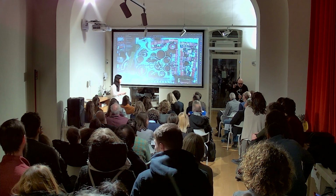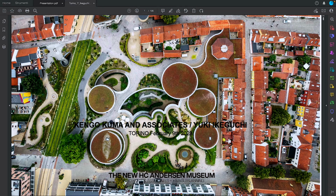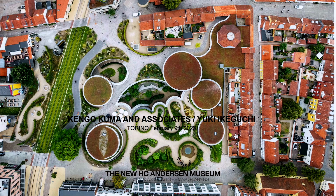Okay, so I would like to share with you 3 projects. One is Hans Christian Andersen. The second one is the Terrazza Verdi Welcome Project, which we are working on together with my colleagues here from Studio Vision in Milan. And the third one is the ongoing project, Water Culture House, which is also under construction.